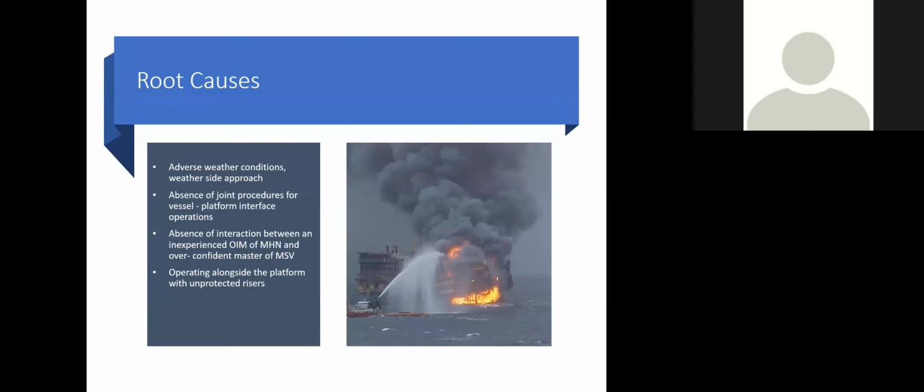Root causes that came out of the incident. I'm sure there were a lot more, but these were summarized in a report that you can actually download online. Adverse weather conditions, a weather side approach. I touched on that briefly before. Weather side. If you're weather side and anything goes wrong, unless everything's working properly, you're going to get blown on, or you're going to be drifted onto the installation.